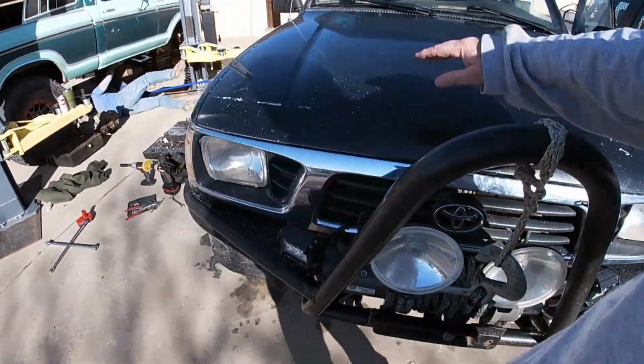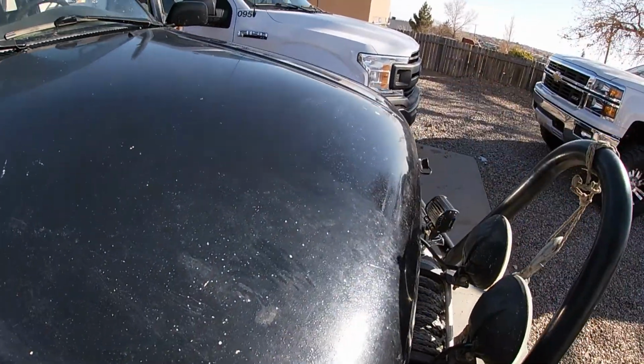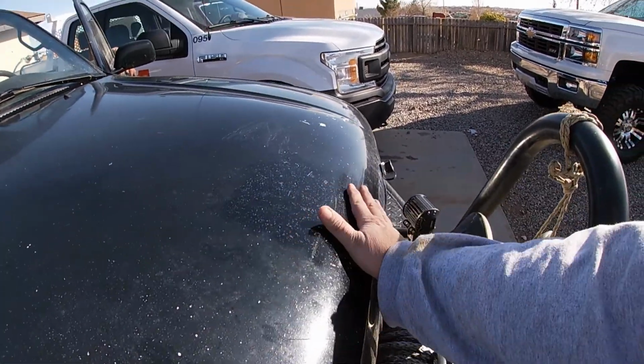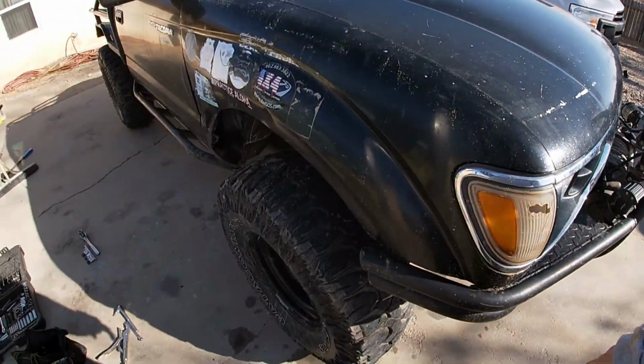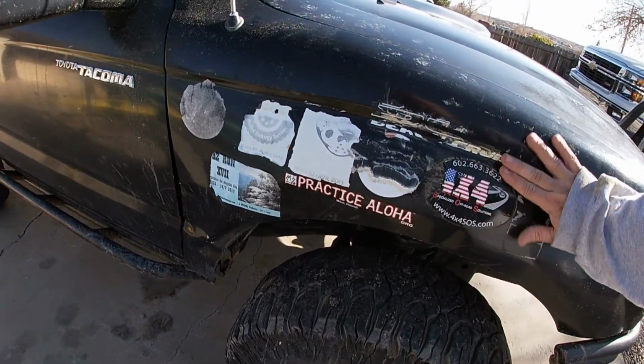There's some in the hood, they're gone. Oh, you can see where the sticker was. I don't know if you can see that. See where the sticker was? And, oh yeah, it trashed the paint pretty good, but we'll figure it out. Got them off the top. Got a bunch to do over here still.